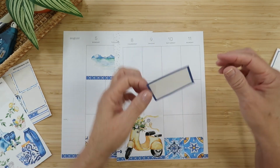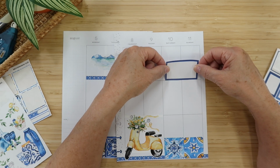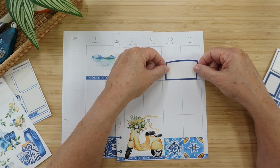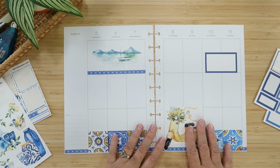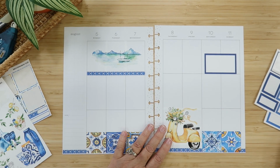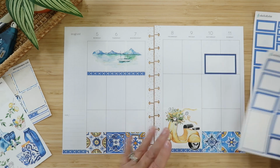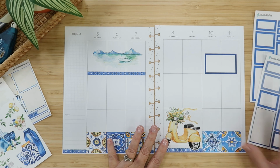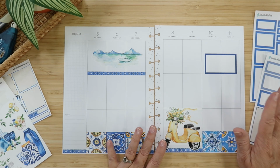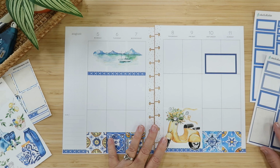I'm gonna put this full box sideways over on the weekend, which is something I really enjoy doing. Often we'll have weekend plans and that's a nice big box to put them in. I wanna build a little bit of a cluster over here. I wanna put boxes here, and we could maybe do one on the sidebar.